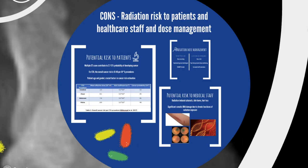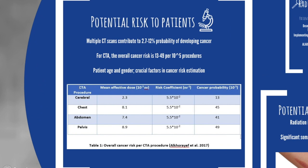Radiation from medical imaging procedures can be harmful to both patient and medical staff. The probability of cancer in patients who had multiple CT scans is expected to be 2.7 to 12% in a lifetime. The table here illustrates the overall cancer risk per CTA procedure. The probability is calculated based on the mean effective dose and risk coefficient. As can be seen, for CTA, the overall cancer risk is 13 to 49 per 10 to the power 5 procedures, and the highest probability of cancer is with pelvis, abdomen, and chest CTA.